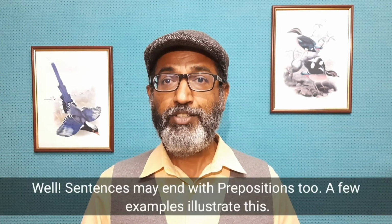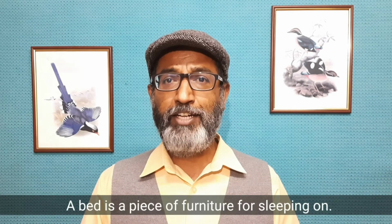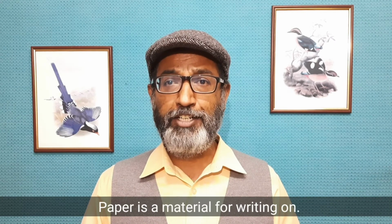Well, sentences may end with prepositions too. A few examples illustrate this. A bed is a piece of furniture for sleeping on. Paper is a material for writing on. I hope you've got a thorough understanding of how to use prepositions correctly.